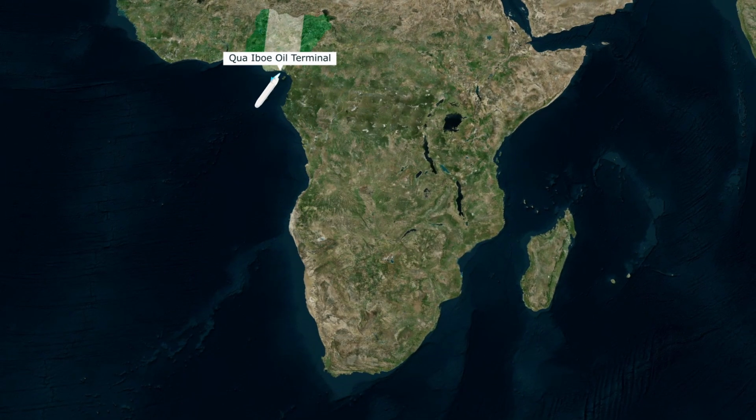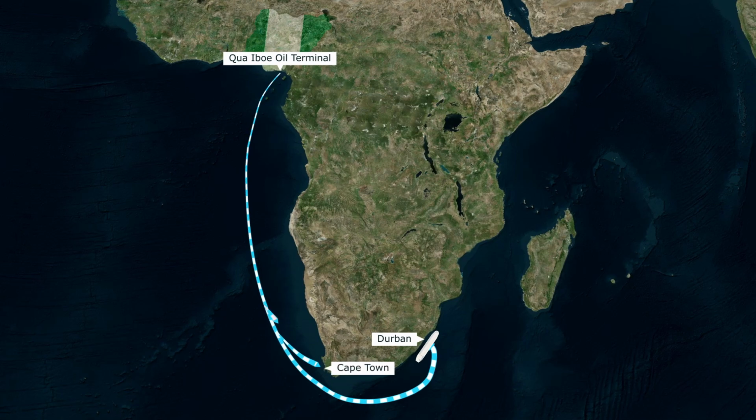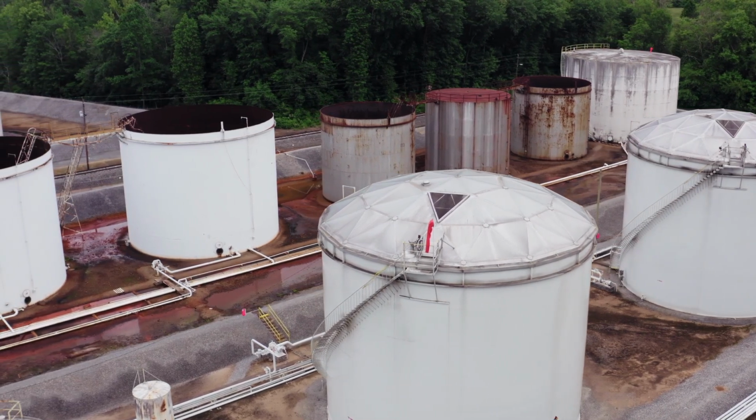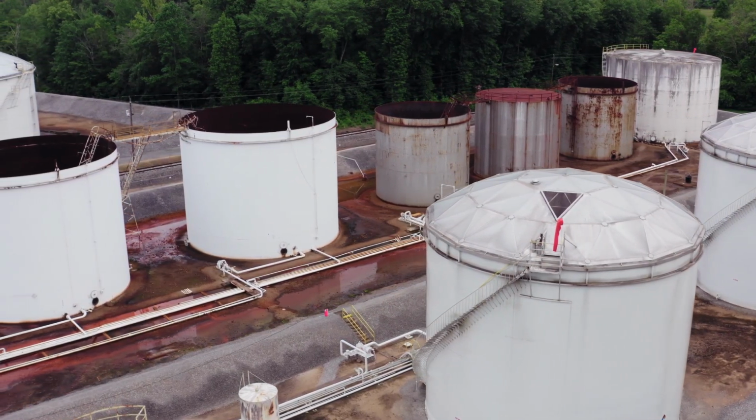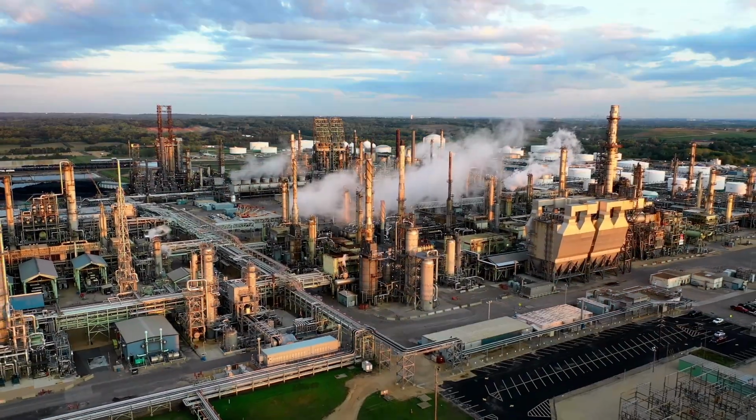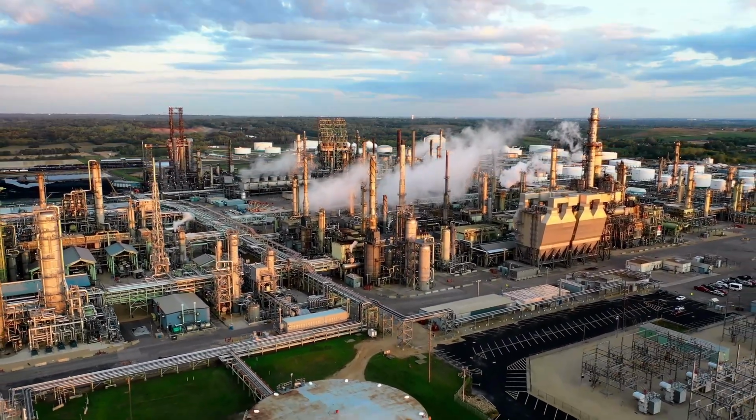These ships then sail down the west coast of Africa, through the Atlantic Ocean, around the Cape of Good Hope, and into ports like Durban, Cape Town, or Saldanha Bay, where South Africa receives, stores, or transfers the crude. Once it arrives, the oil is offloaded into storage terminals, connected by a maze of pipelines, tanks, and rail lines that keep the crude moving toward refineries. And this is the entire midstream operation.